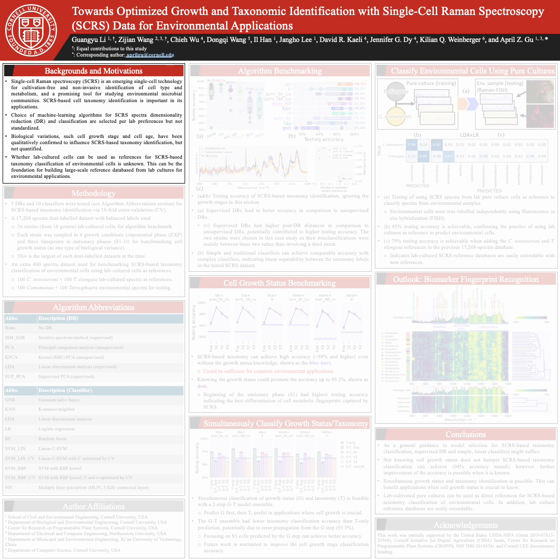And SCRS-based taxonomy identification is often a key in those applications. However, there are some knowledge gaps still. First, the machine learning algorithms, including dimensionality reduction, or DR, and the classifiers are selected per lab preferences rather than being standardized. And secondly, biological variances have been proven to impact the SCRS-based taxonomy identification accuracy, but such impact is not quantified.